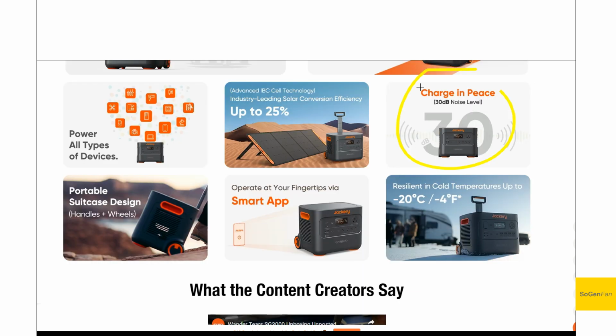Now they do mention charging in peace. So 30 decibels, that's actually very quiet. Now all of these Jackery Pro models are actually pretty quiet, but the other ones do about 45 decibels, which is not too bad. But the reason they're saying this one can do 30 decibels is because of the app, right? So basically that's going to be at like a slower charge. I would assume at the faster charge levels, it's going to be the same as the other models, which again is not bad. But if you do want it super quiet, again, that's where it's so nice to have the app.